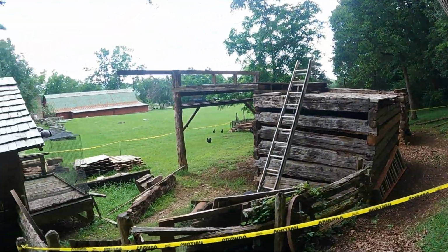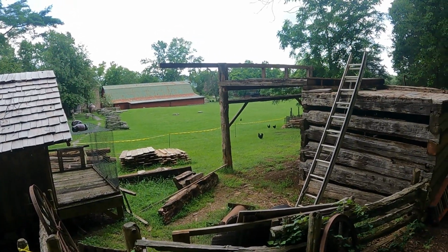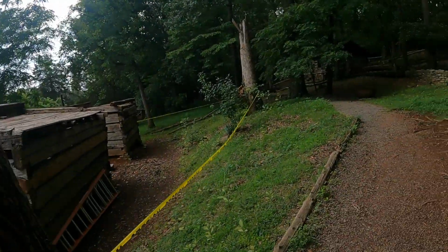And we got the hen house here with some chickens out there. We ain't getting too close at the moment.